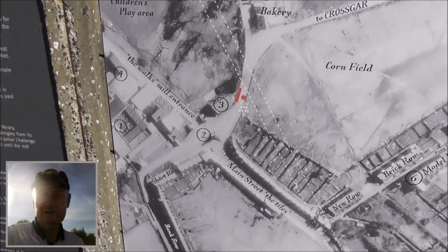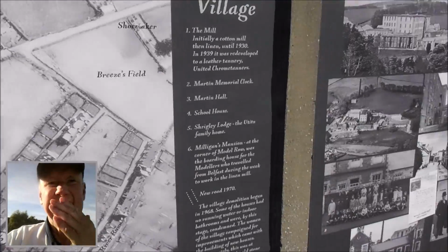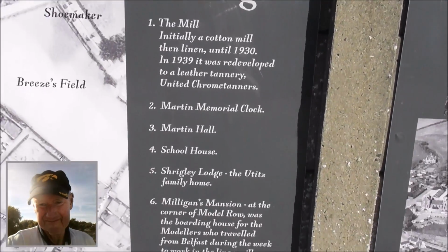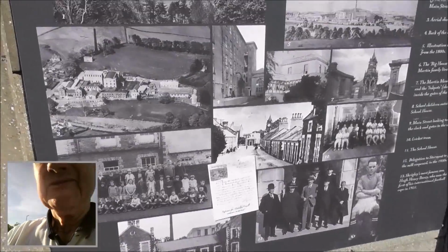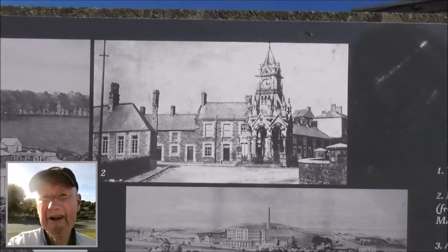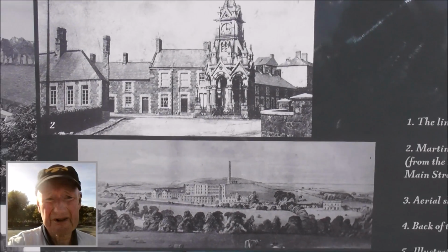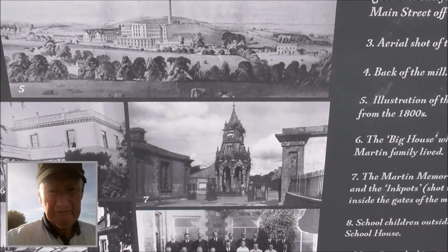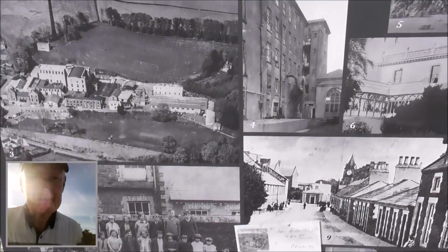And that's the Martin Memorial Clock number 2. Some more pictures from time gone by. And that's the way it was. It's a pity that they hadn't the gumption to retain some of these old houses. And there's the Martin Memorial Clock surrounded by other buildings, and there's the schoolhouse.